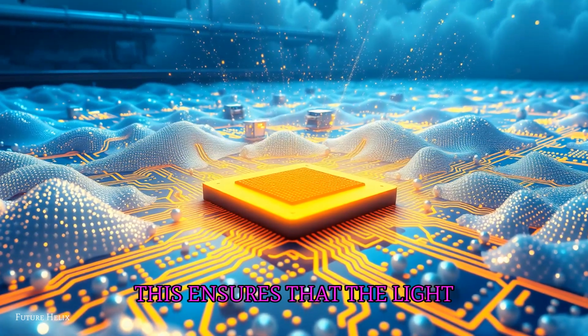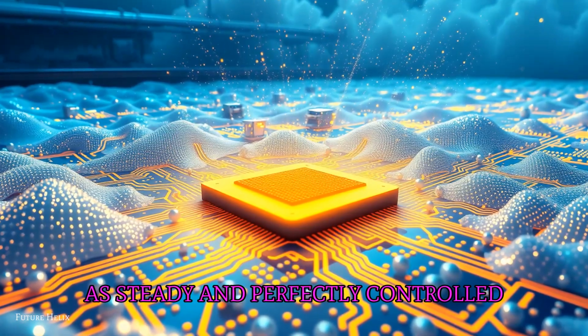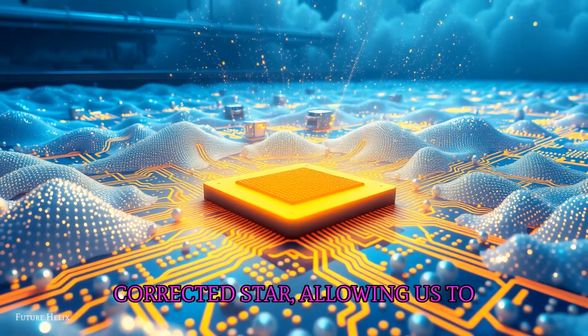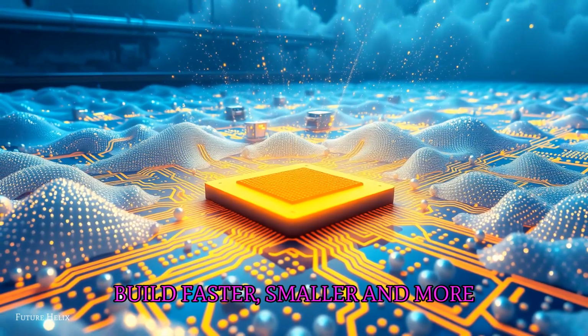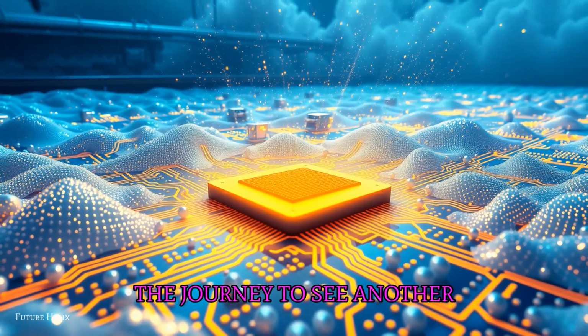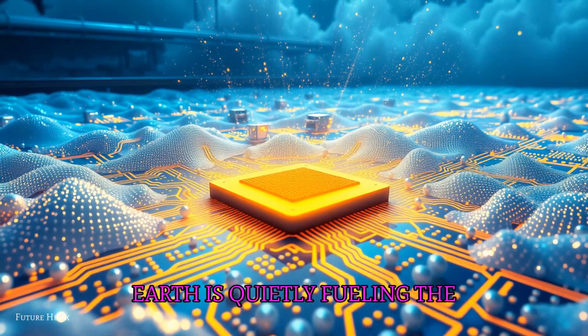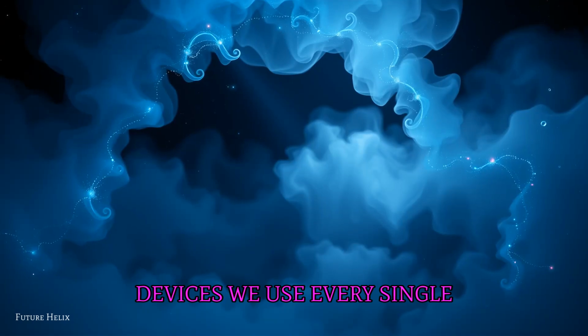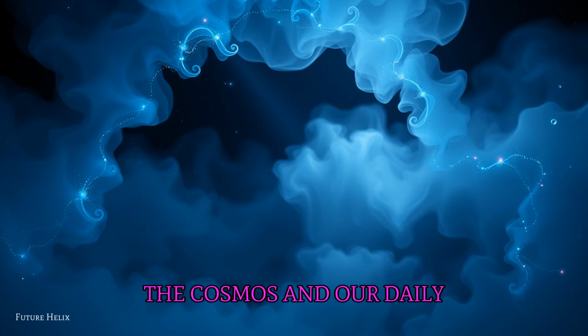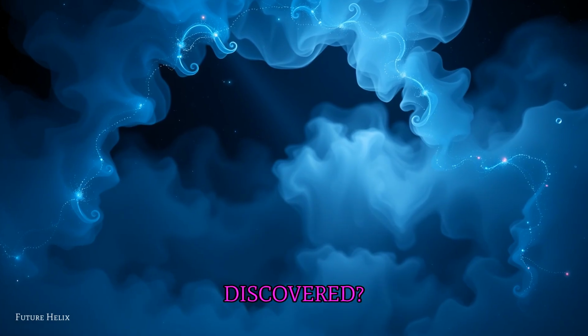This ensures that the light used to print circuits is as steady and perfectly controlled as the light from a corrected star, allowing us to build faster, smaller, and more powerful computers. The journey to see another Earth is quietly fueling the devices we use every single day. What other hidden connections between the cosmos and our daily lives are waiting to be discovered?